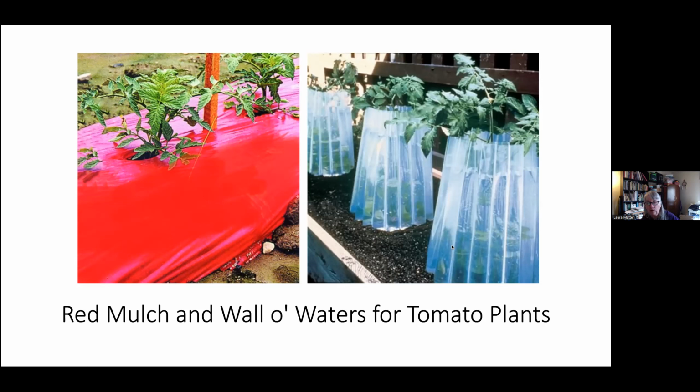And then the wall of waters is good when you want to set them out a little earlier, because when they're little and sitting down in here, this water warms up with the sun, and it lets off heat at night, and it helps to keep them warm. So it's another technique. You do want to take them off after a while. It can get too hot around them in the summer. And you want to get them off before you're really disturbing your plants too much. So right about this stage, you should be pulling them off of there.